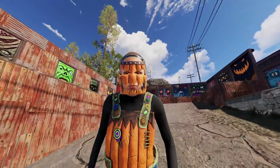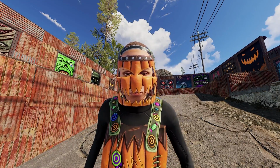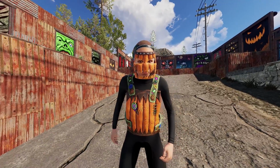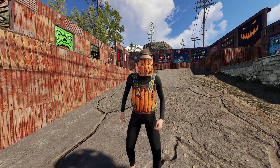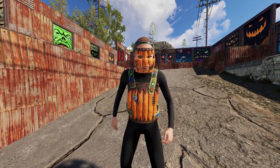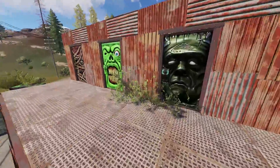The only thing that bothers me a little bit is the face of the pumpkin. You see so much of the real face underneath, it just looks kind of weird. I feel maybe if the mouth was a little bit lower and you wouldn't get the real human mouth in there, it wouldn't look so overlaid. I don't know. Alright guys, let's take a look at the deployables now.